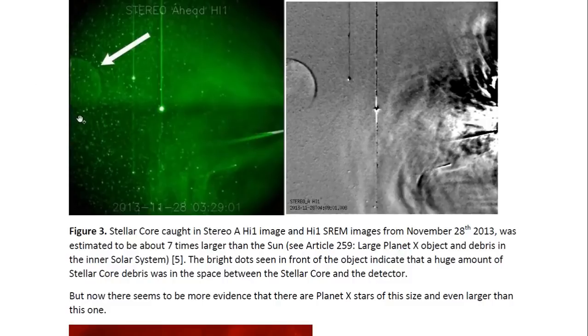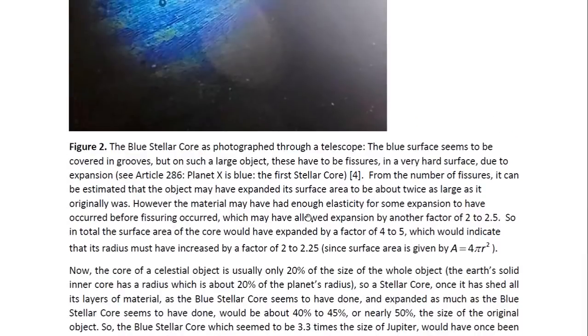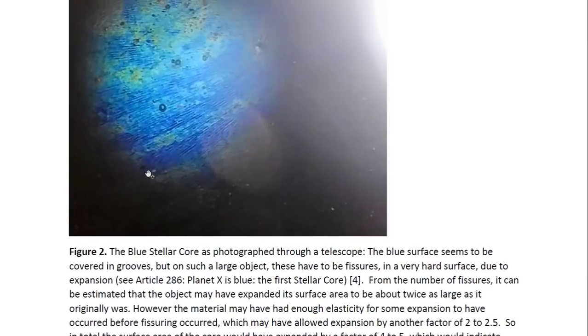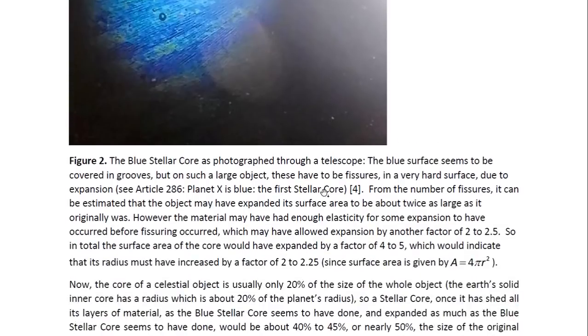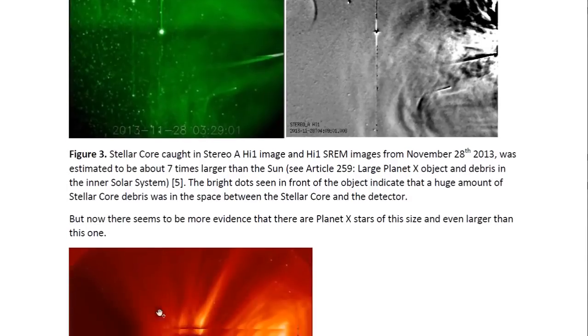These objects are not transparent. These are not stars. These are the debris that are filling space, the inner solar system, and come from the outer layers of these objects. And we could see that even with the blue stellar core, it was shedding this material that was making up its stripes. You can see a lot of this material floating around. It's very low in energy, so it doesn't respond to gravity, so it just floats around in space, not even attracted to the Sun that is right here. So this is debris. These dots are actually debris.